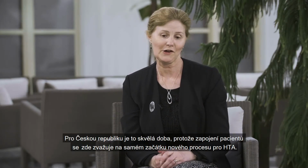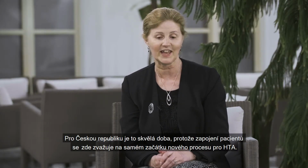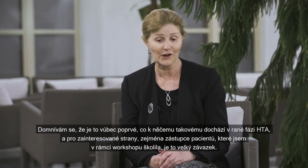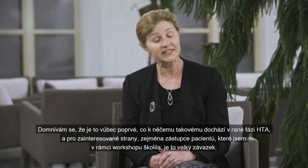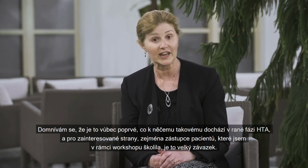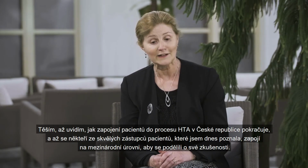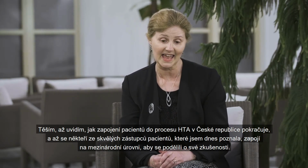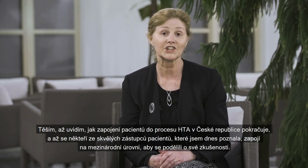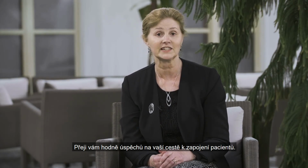This is a really exciting time for the Czech Republic as patient involvement is considered at the outset of a new process for HTA. I think this is the first time this has been done at such an early stage of HTA. And it's clearly taken a lot of commitment from all stakeholders, particularly the patient representatives who I've been training in this workshop. I look forward to seeing how patient involvement in HTA evolves in the Czech Republic and to getting some of the great patient representatives I've met today involved in international work to share their experiences. I wish you all the best on this important journey of patient involvement.